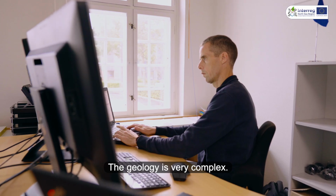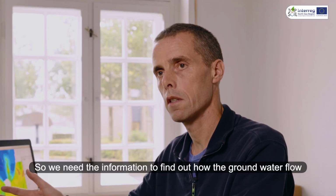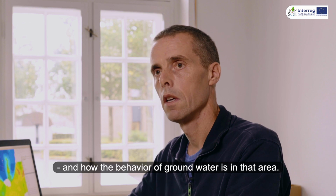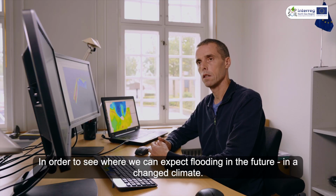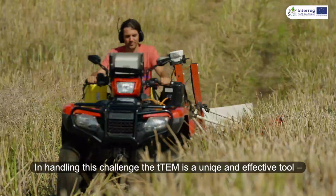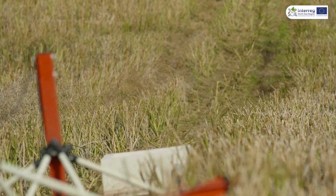The geology is very complex, so we need the information of the geology to find out how the groundwater flow and the behavior of the groundwater is in that area, in order to see where we can expect groundwater flooding in the future in a changed climate. In handling this challenge, the tTEM is a unique and effective tool, but the system has proven to be extremely versatile.